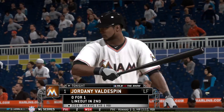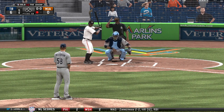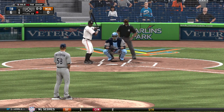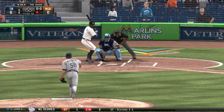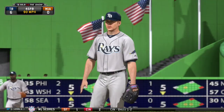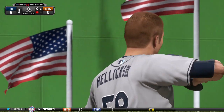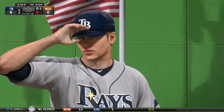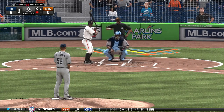Jordany Valdespin will stand in. A line-out victim his first time. And a fastball's in there for strike 1. Well, that pitch isn't going to light up the radar gun, but it's been effective. Well, it doesn't have to. If you get that good movement and put it in the right spot, it's plenty good enough to do the job.